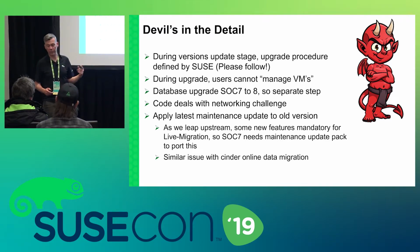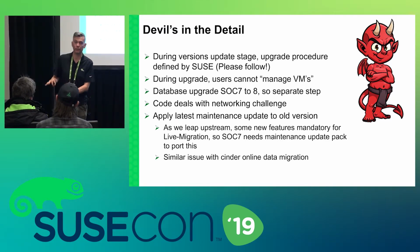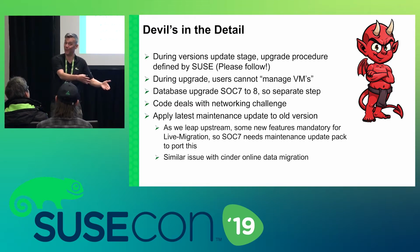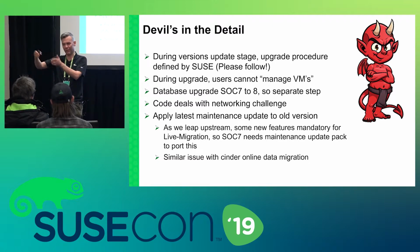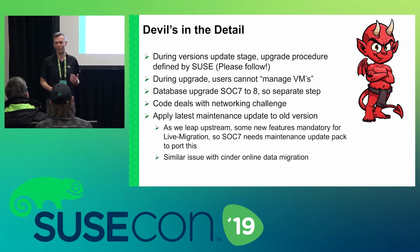And there was a similar issue with Cinder migration as well during that process. So your storage layer had some challenges because this concept of online data migration didn't exist in the version of OpenStack we're upgrading, but it's mandatory, because you've jumped a version. If that version had a mandatory step built into it, you're already beyond the post. So it is tricky. Please do the updates first.